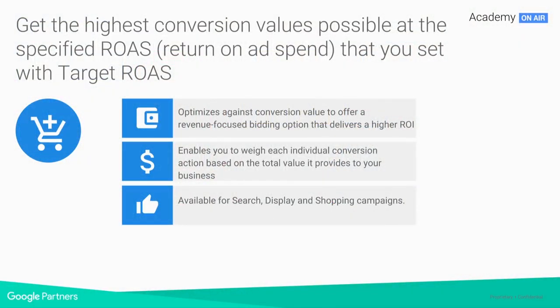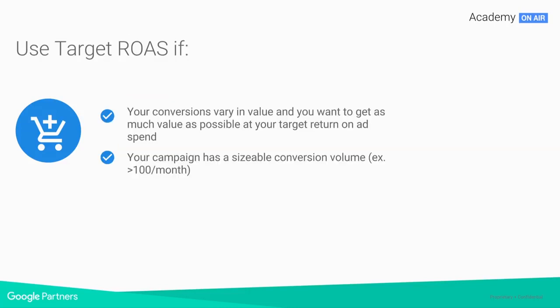And then lastly, we want to talk about target ROAS, or target return on ad spend. So this is really optimizing against conversion value to offer a revenue-focused bidding option that delivers a higher return on investment. And again, this enables you to weigh each individual conversion action based on the total value it provides to your business. So if you had placed different value on different conversion types, like if you're selling pencils and computers, maybe there's not two the same return values there. Exactly. This would be a good fit for you. And it's available across search, display, and shopping campaigns.